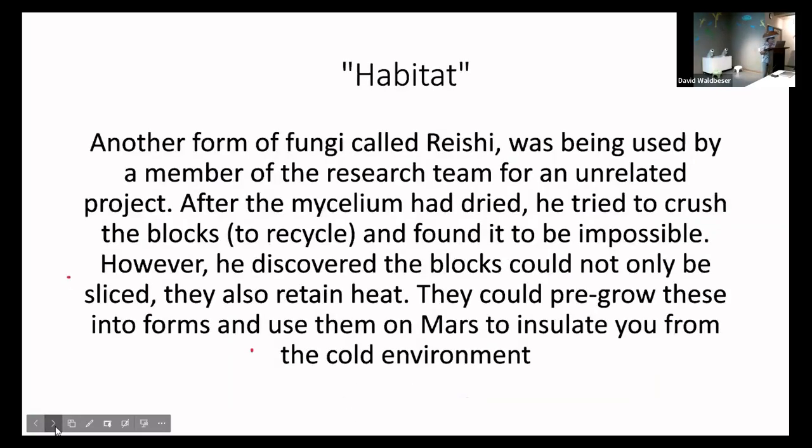Now, habitats. Another form of fungi called reishi was being used by a member of the research team for an unrelated project. After the mycelium had dried, he tried to crush the blocks to recycle them and found it to be impossible. However, he discovered the blocks could not only be sliced, they could retain heat. So they could pre-grow these into forms and use them on Mars to insulate you from the cold environment.